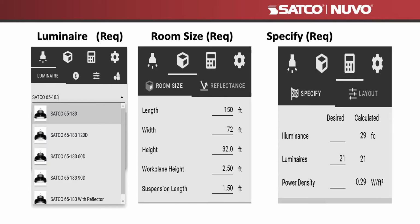We already know what fixture we want, the 65-183 150 watt fixture, and you've already have that selected. The length, the width, the height, we already know that information. 150 feet long, 72 feet wide, 32 feet high. We're going to suspend that approximately 1.5 feet, and the work plane height is generally 2.5 feet from the finished floor. So for a IES generation of foot candles, the foot candles will be calculated 28 feet from the ceiling.